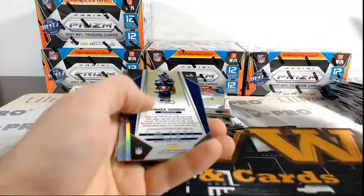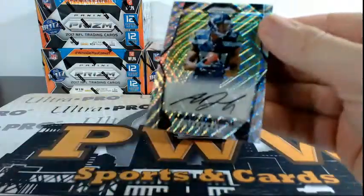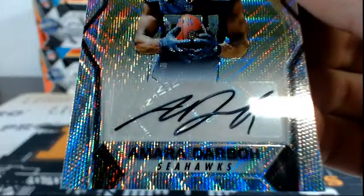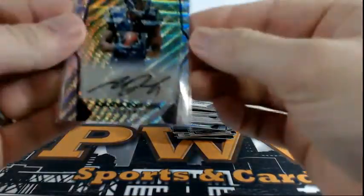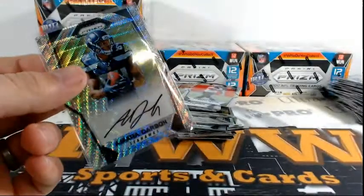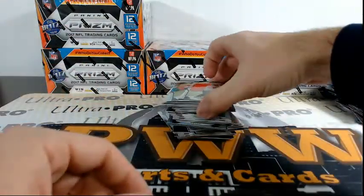Seahawks. How about a Darbo auto? Ooh, it's a Prizm auto. Look at the black ink as well. Nice little dark ink there. Most of them are in blue, so that's interesting. 10 of 149. This might be the first black. Oh, no. The other one is black ink. It's just a thicker one. I don't know why I'm getting all excited. Sorry about that. Nice hit there for the Seahawks.